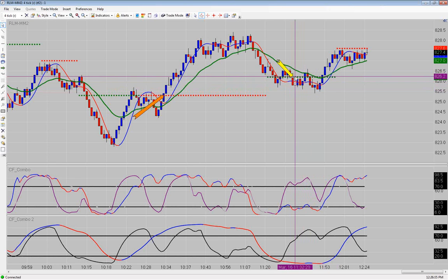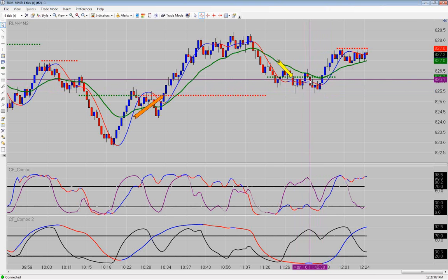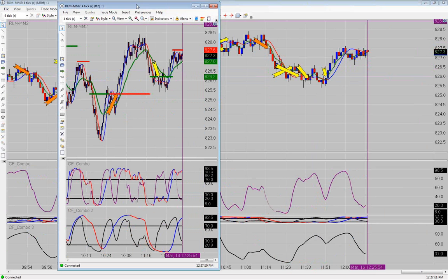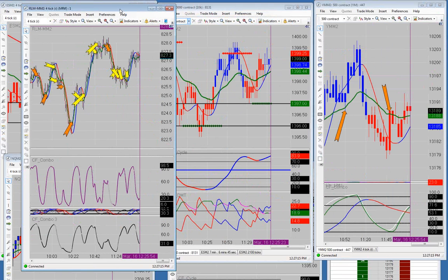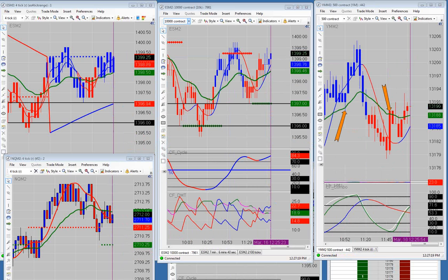I had shorted it over here at 25.8. I shorted it over here, and I held on to it for a while, but this was at the close of the morning session. All right, so I took a break even on that trade over here. All right, those were all the Russell trades. So I think I've covered the Russell, the YM, the ES, the NQ, and the 6E.